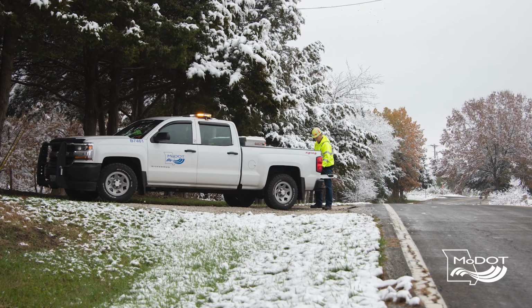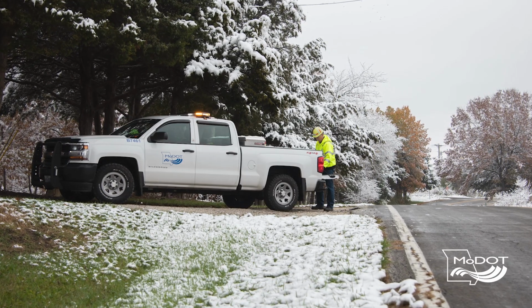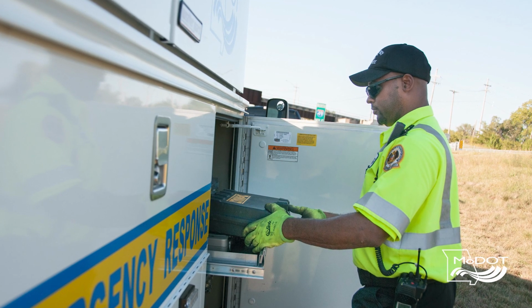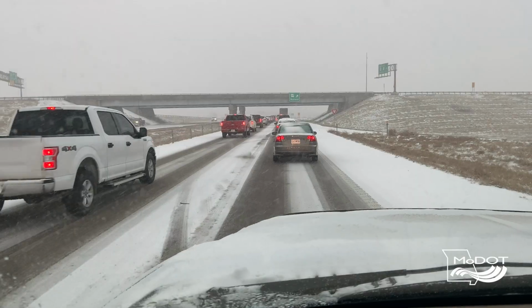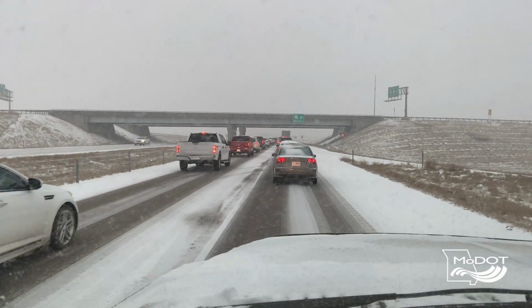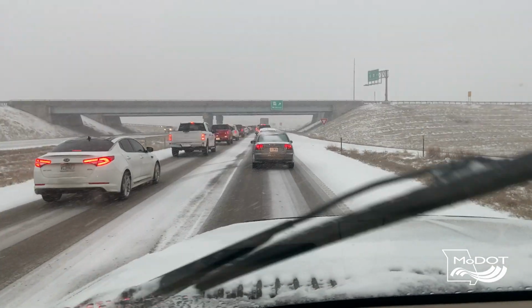We do offer our services to assist with those unusual situations where you might be out of gas or your car won't start and you just can't get a tow. You might be out there in minus 10-degree weather, and it's a life hazard. So we try to make sure we prioritize life safety in those situations and assist with that.